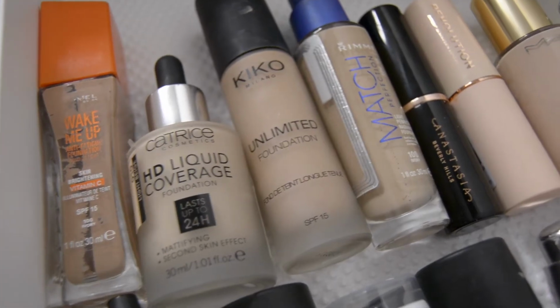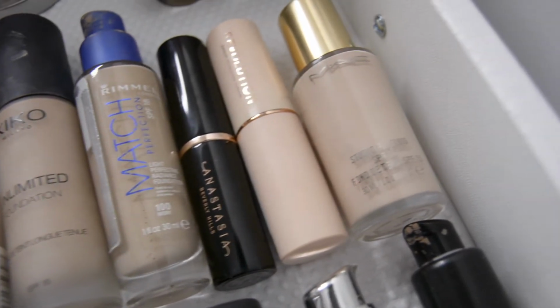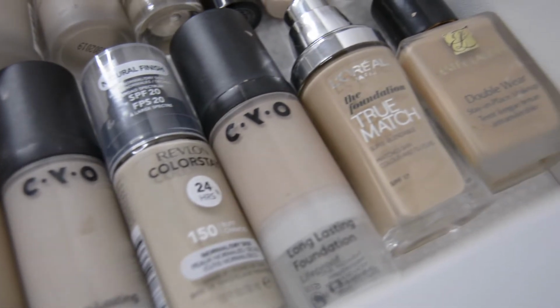So for foundations I have 13 that I could actually get away with. I have 2 that are completely dark and I don't want to even attempt to put on my face. So I'll ask Siri for a number between 1 and 13. I'll kind of pan across and show you the foundations that I have rather than getting them all out, and you can just read them all for yourself.